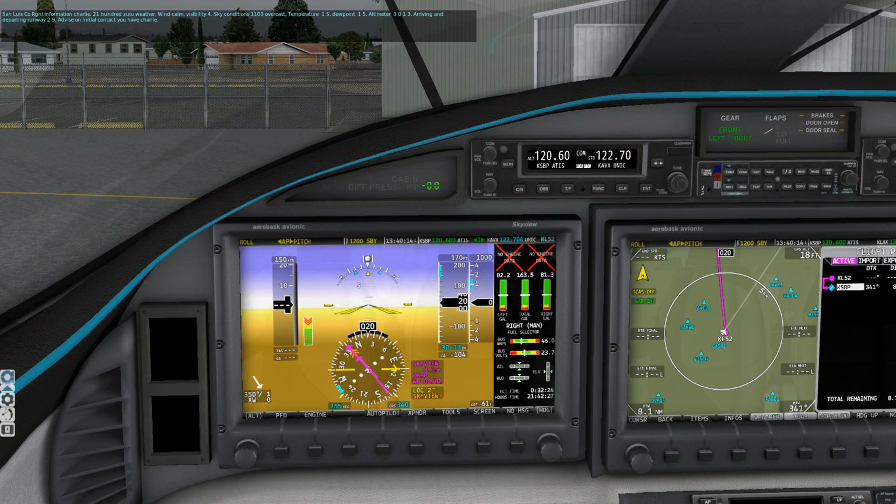San Luis Co. RGNL information Charlie. 2100 Zulu weather. Wind calm, visibility 4. Sky conditions 1100 overcast, temperature 15, dew point 15. Altimeter 3013. Arriving and departing runway 29. Advise on initial contact you have Charlie.